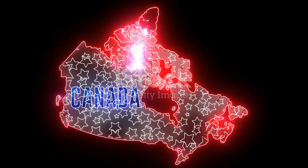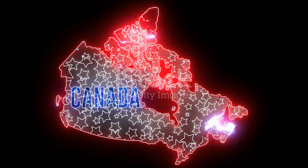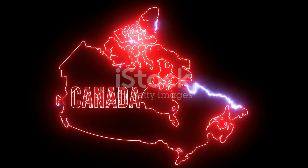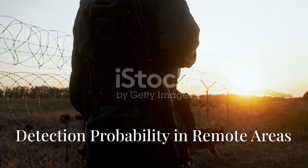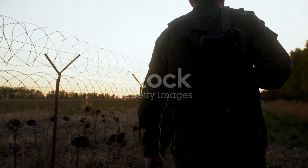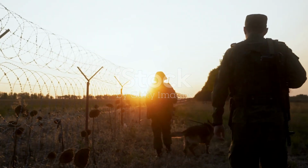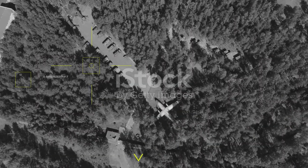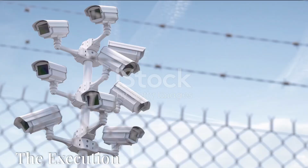Act 1: The setup. 25% of the Canadian border remains unmonitored, leaving thousands of kilometers vulnerable to illicit crossings. Shadow's drone identifies a remote area outside CBSA surveillance. Ground patrols and motion sensors detect unauthorized crossings 40% of the time in remote areas. Shadow uses the drone to mitigate the 40% risk, reducing it to 0%.